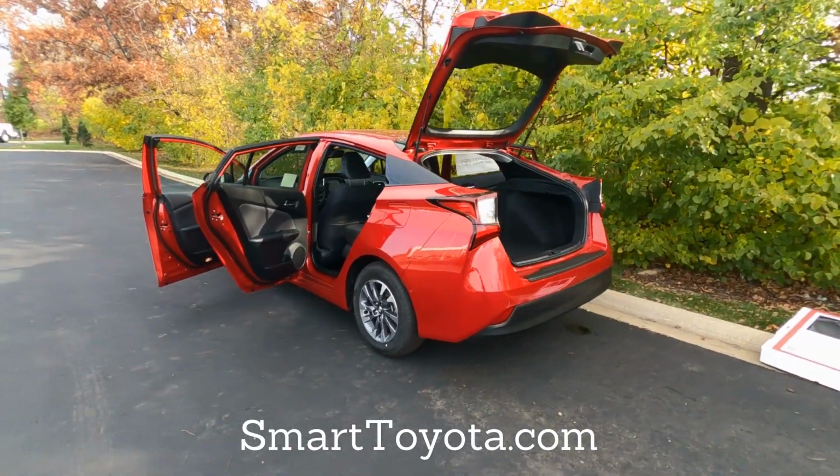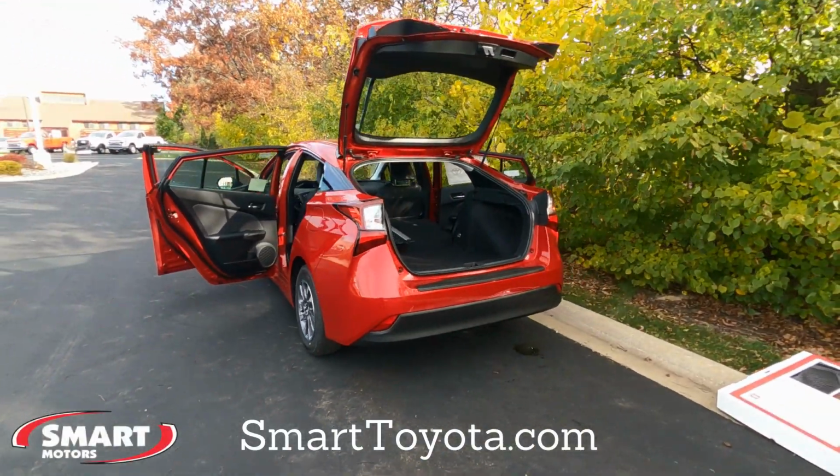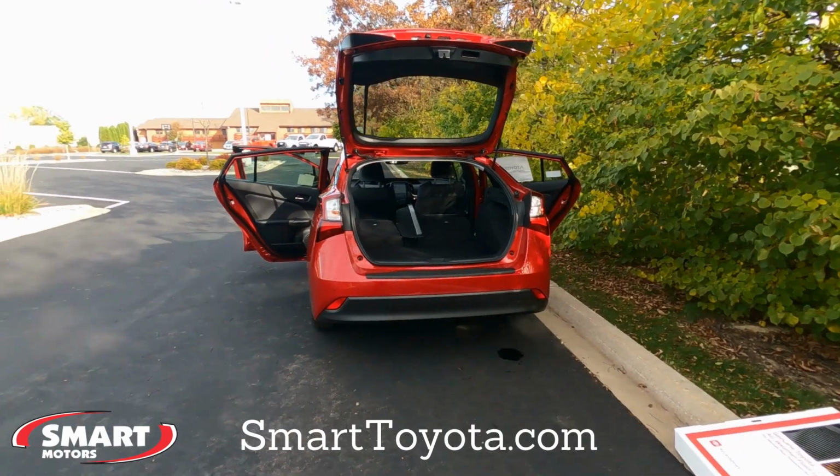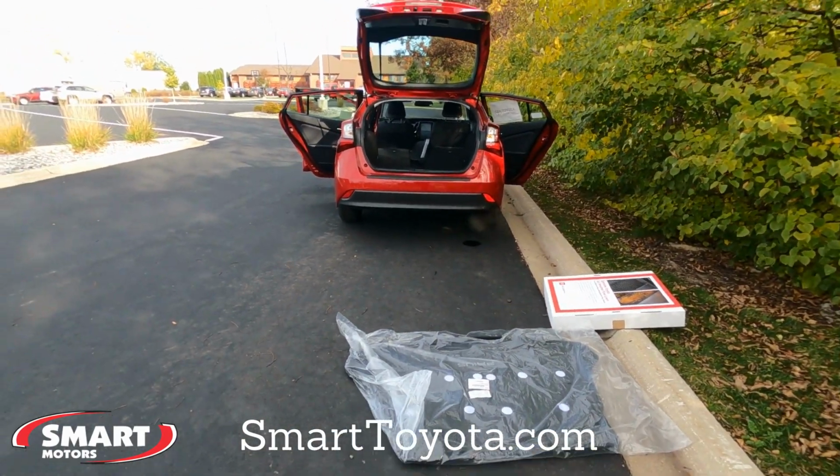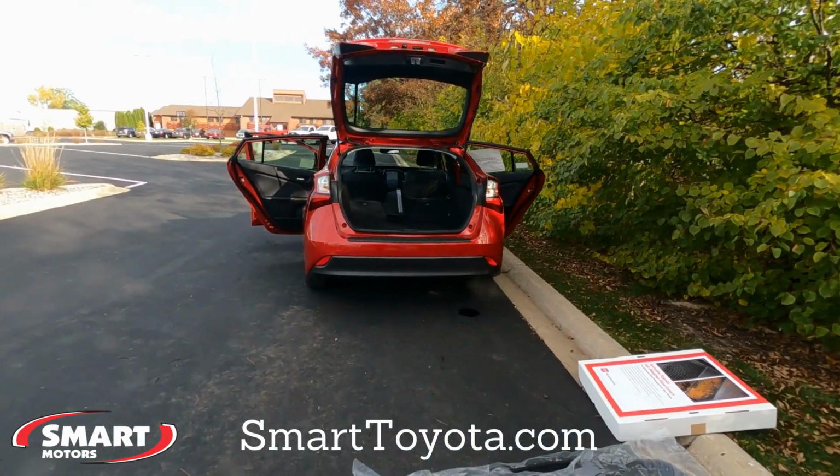All of our Toyotas are really hard to come by here in 2021, but if you want one like this, we can help you. We can order one. We can get one. Just have to wait for it to come in.